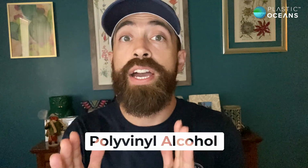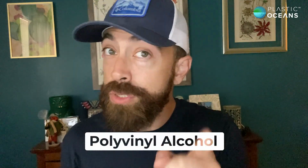Or is it? These pods are made out of a plastic material called polyvinyl alcohol. I told you you'd remember it after today. This polymer is known to be water soluble, meaning as soon as it interacts with water, it starts to break apart and turn into a solution, thus releasing the contents inside. But soluble in water does not mean it disappears.